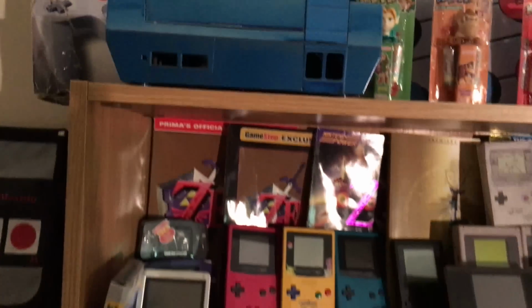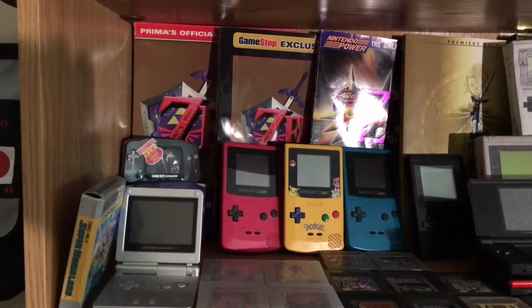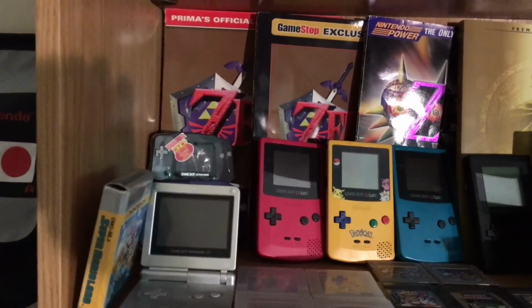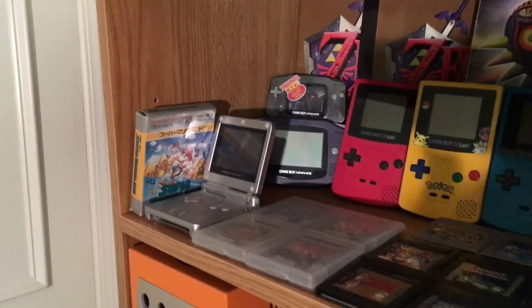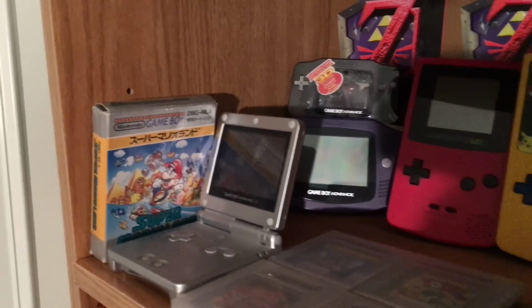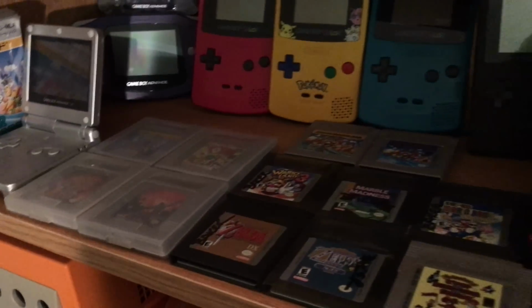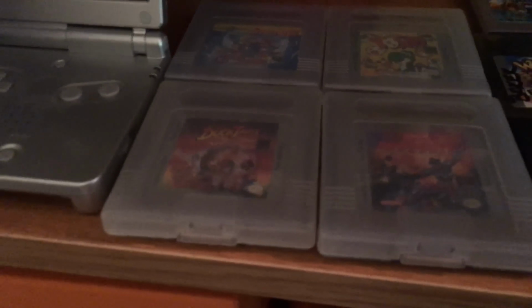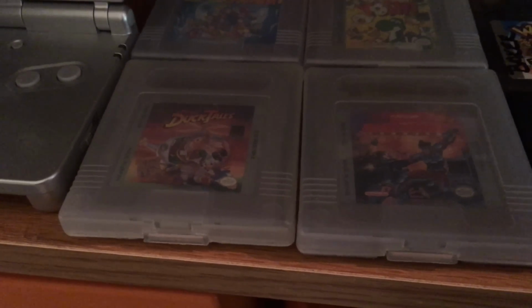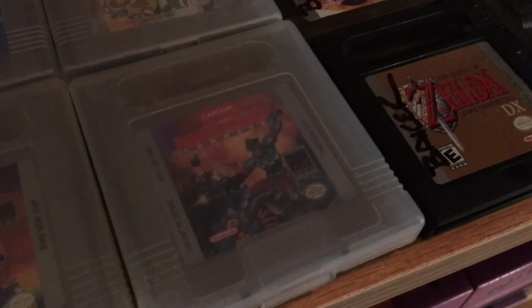Alright. Up here we have my Game Boy shelf and my Zelda walkthroughs. That's kind of what this shelf's all about. Let's see. I'm trying to get enough light in here so you can see everything. My boxed Super Mario Land. Some really cool games. Some of my favorites. I have DuckTales. I have Super Mario Land 2. I have Bionic Commando. A bunch of Zeldas.